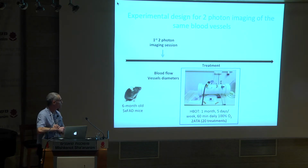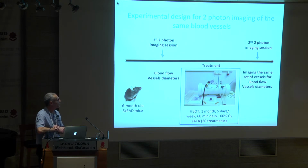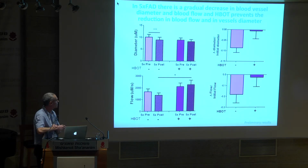Then we brought the animal for a 1-month treatment, 1 hour per day, the same thing. And we imaged the same vessels again 1 month later, and tried to look for the same vessel and compared the flow and the diameter. These are preliminary results, but they are quite promising.